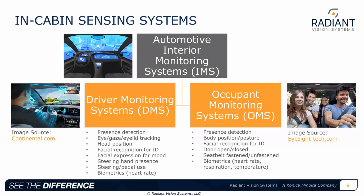In-cabin sensing systems assist drivers in safe operations of vehicles at any level below full autonomy and ensure the safety of all passengers inside the vehicle. The technical category of systems we're discussing are automotive interior monitoring systems, known as IMS, which break down into two categories: driver monitor systems, which we'll say DMS through this presentation, and occupant monitor systems, which will be known as OMS. Driver monitor systems reduce the risks of accident and injury due to driver distraction and drowsiness.